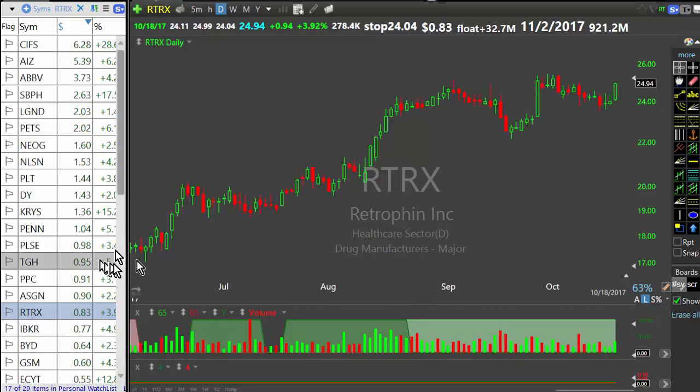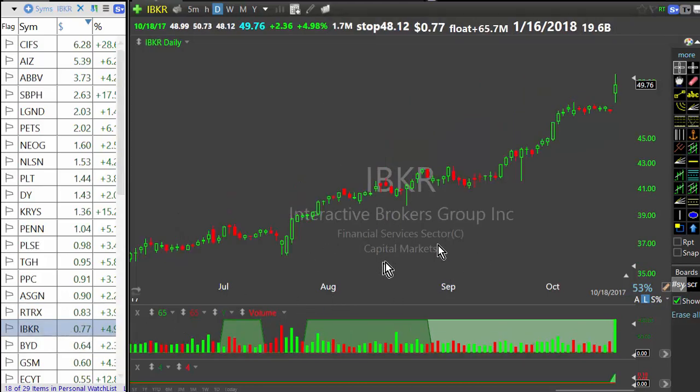See here, the stock has been going up, orderly pullback, breaking out, close near the high. Again, this stock will not show up in a 4% scan. Why? It is not 4% up, but it's 3.92%. Which scan will it show up in? In the low threshold breakout scan.